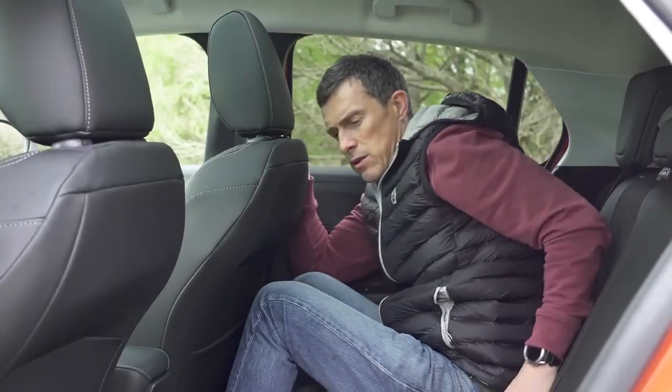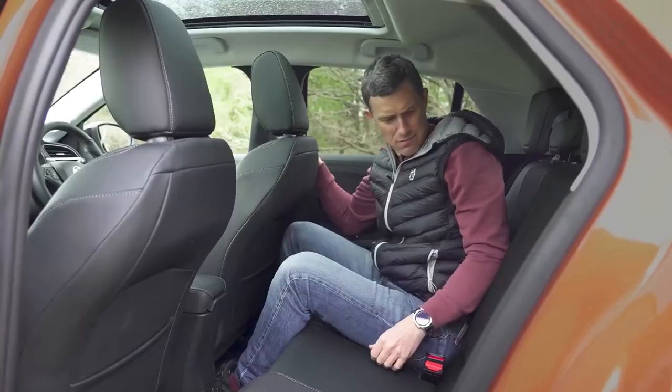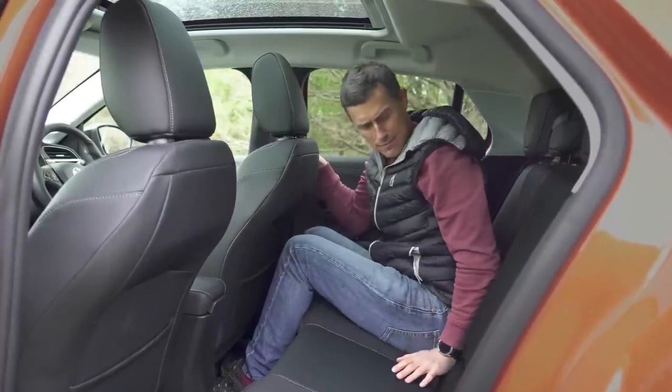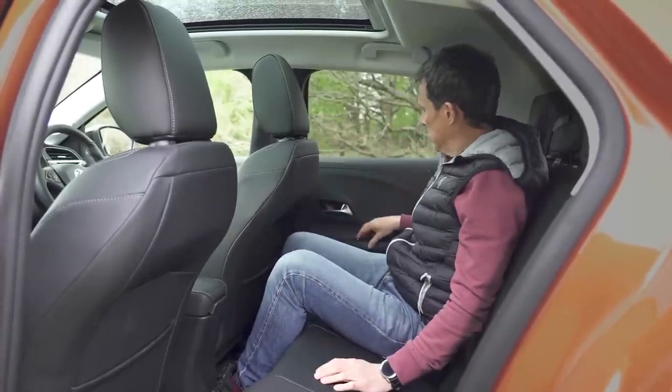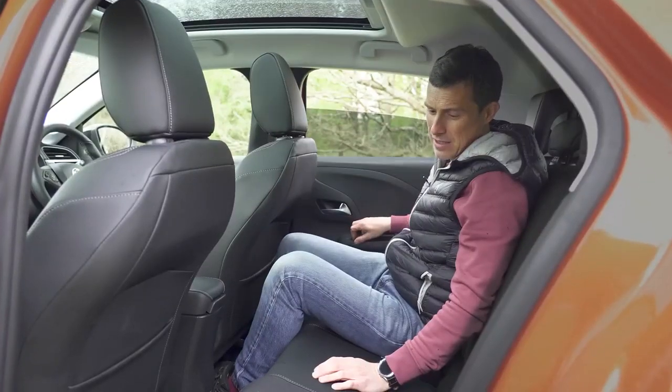What you do notice though is that these seatbelt buckles sort of jab you in the backside. They should be recessed somehow. That's not a very good design. Another thing that's not so good is this, look. Rear windows, they don't go all the way down. Bit of a pain, that is.